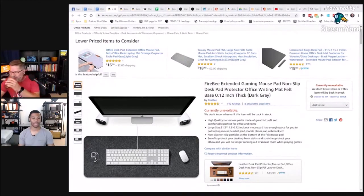Anytime it comes back in stock, I can see on my Amazon Associates when things are purchased. But this is $13 and it looks super high end. It's nice and smooth, tracks very well for gaming or just productivity, obviously. And it looks great. It's a nice dark gray that hides anything. I spilled spaghetti sauce on this, and you just wipe it up, and it's gone. Yes, I do eat at my computer desk.